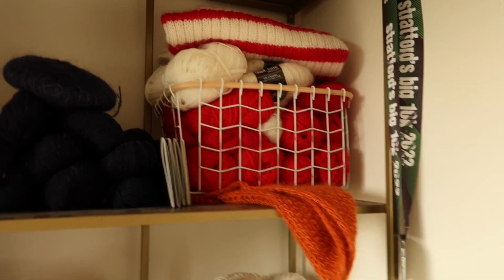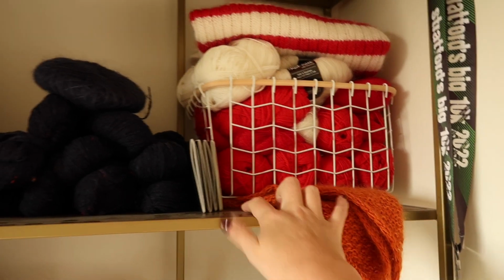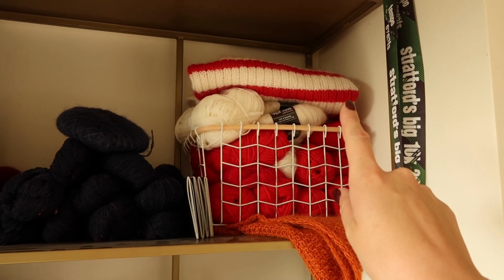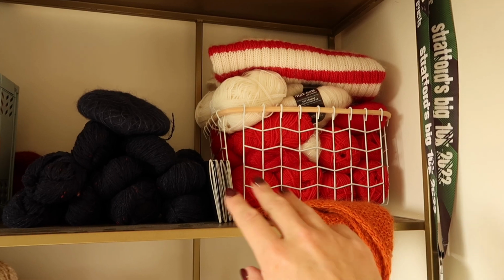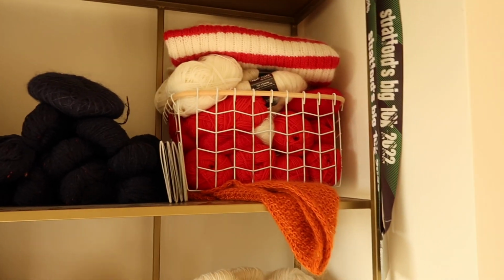Over here, we've got my basket of red Camgarn and matching kid silk mohair. Some of it has gone into this sweater, which is still a work in progress. That's my next design. So everything I've got left over to finish that off is in there, and I'm going to be left with loads of this red, which I still don't know what I'm going to do with. It might end up being something for Penny.